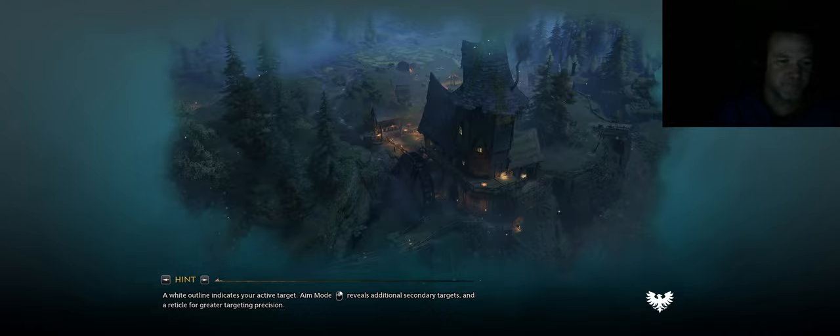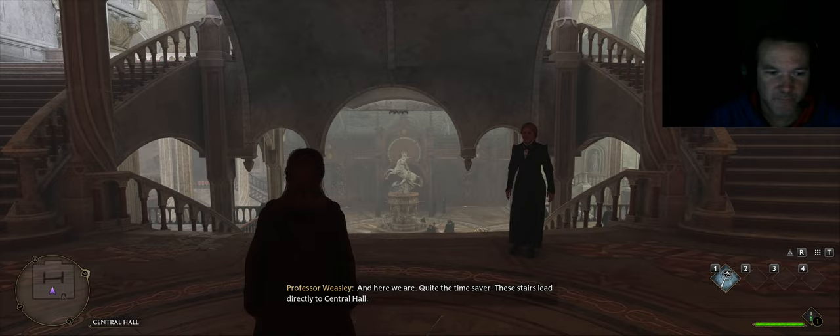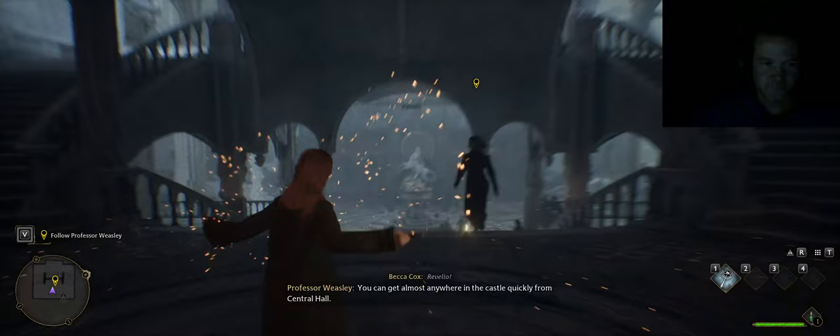Jump around the castle. And here we are. Quite the time saver. These stairs lead directly to Central Hall. Now you just need to go to Universal Studios and check out Hogwarts. Quickly, right. From Central Hall.